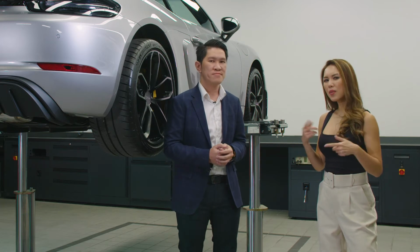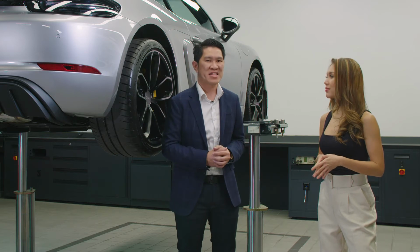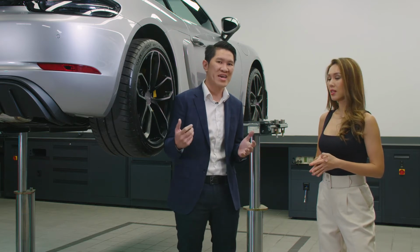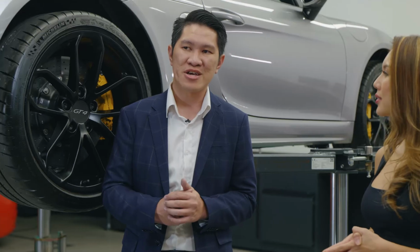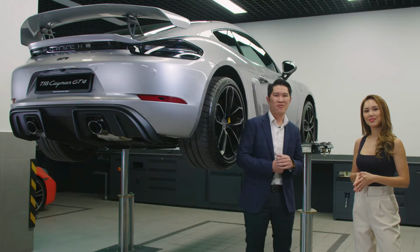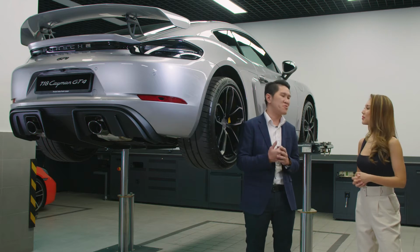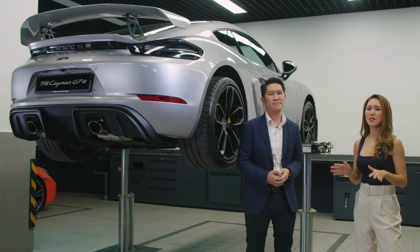Now, how does all of this translate to better performance? Well, the power output has been increased by 35 horsepower, up to 420 horsepower, which revs up to 8,000 RPM. The GT4 is now capable of breaking the 300 km per hour barrier. That's pretty fast. Of course, quite a leap from the predecessor model, with more usable power and a precise, razor-sharp handling performance. Those are impressive numbers.